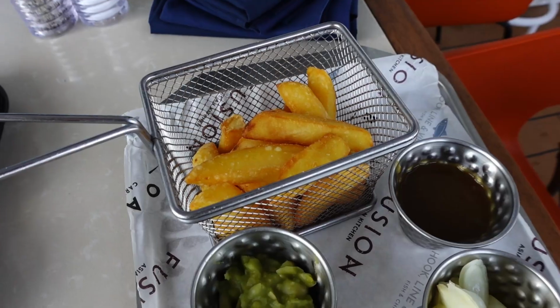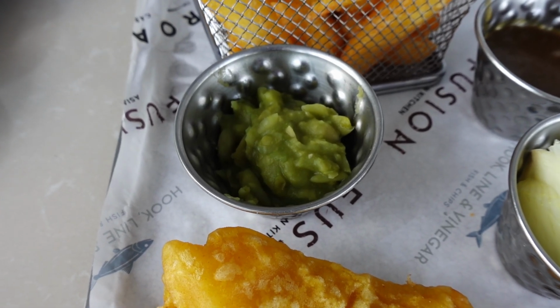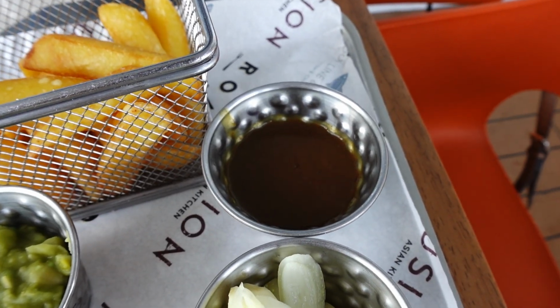So I've had everything available from that stand. So I've had the fish, the chips, there was some mushy peas, a pot of curry sauce and some pickles. Like I said, they should do pickled gherkins, but they didn't have any, so that's the only thing missing from there.